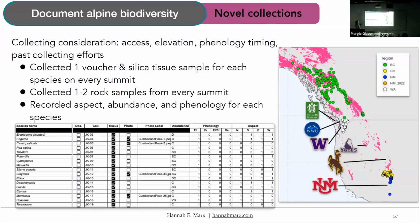So we're going out to all of these different mountains. The pink here is highlighting alpine areas across Western North America. And these different colored dots are highlighting the summits that we've been to. So there's been a ton of effort up in British Columbia. They have a lot of money from the Canadian government to fly helicopters into these areas and spend a significant amount of time out there. So that's pretty awesome. Maybe someday down here.